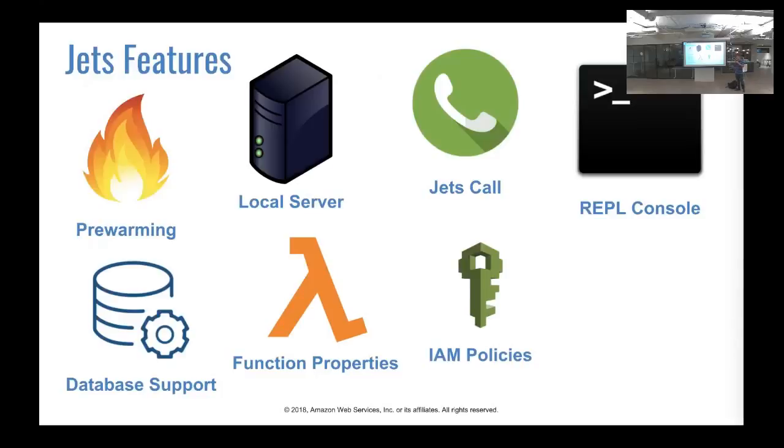Very important are IAM policies. IAM policies basically control permissions and allow your Lambda functions access to AWS resources, so this is pretty crucial. IAM policies also give you control at the function level, at the class level, and application wide. And lastly, polymorphic support, which I kind of covered earlier. We can call other languages as needed.